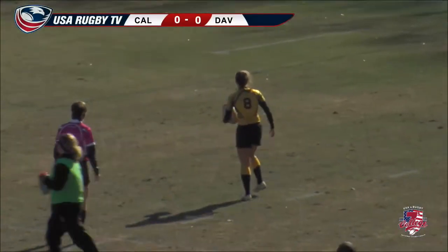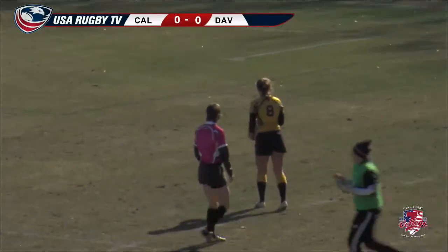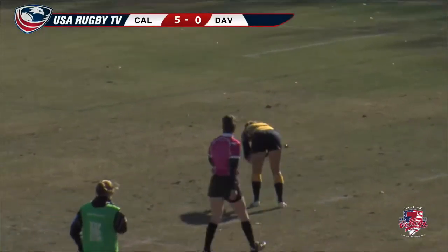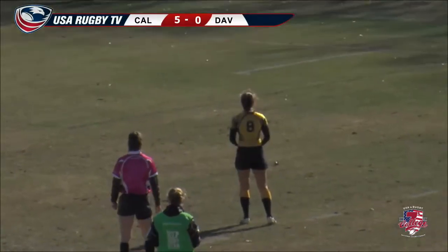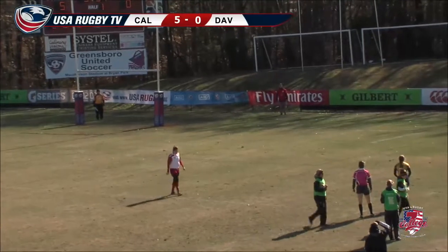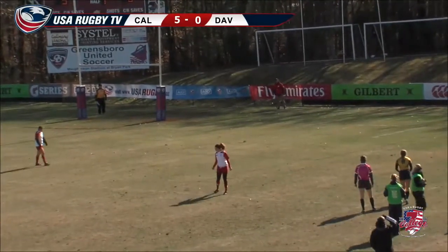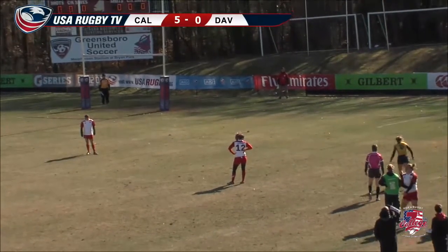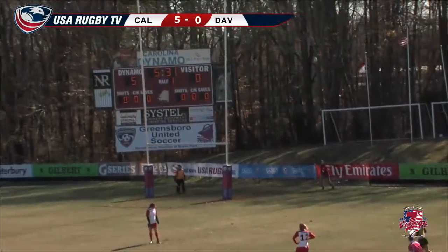So the conversion is going to be a tricky one from the touch line. Jen Ireland, who also did some great work yesterday, will attempt to take this kick. This is the Cup semi-finals. Refereed by Val Griffith. And so Lewis, her try is not converted.